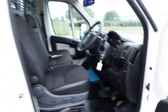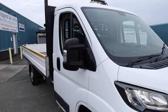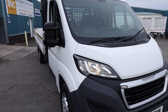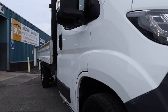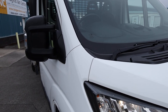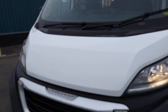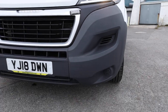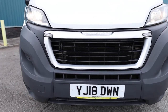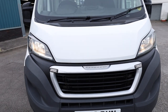We'll continue to go around the outside of the vehicle, having a look around the front here, just having a good look at the bodywork. As I say, a couple of little touch-ins and minor little dings or dents, but nothing of any great severity. If I'm honest, the front bumper's looking in really good order. No issue there. And the front grille as well. No problems here at the front.